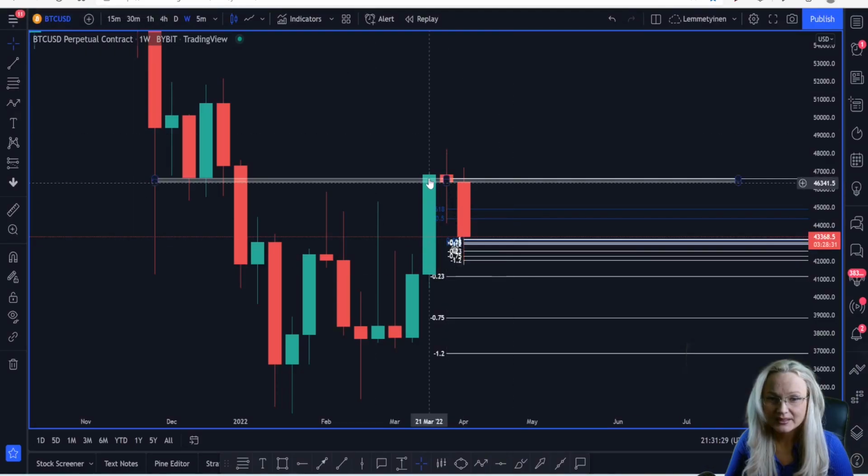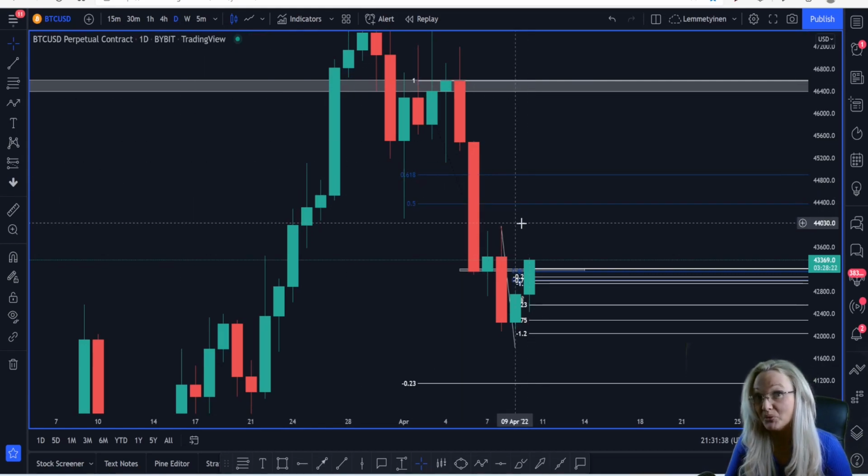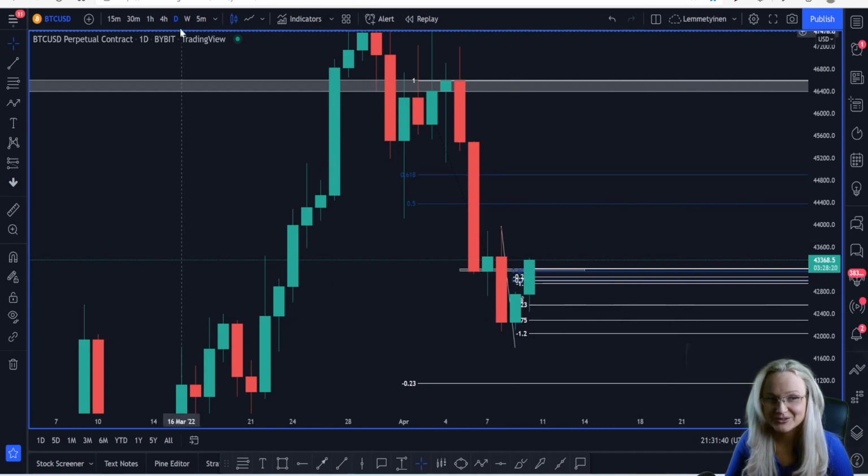So this is exactly how we're closing this week, but obviously in the beginning of the week we can have the pullback up to these levels for just a pullback, and then the market continues to the downside.